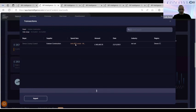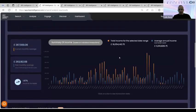What it's telling me here is that Graham Construction sent an invoice for 845,000 to Devon County Council. The buyers from Devon have said it was the infrastructure repair construction main contract. So it's given us a breakdown of what these invoices were for. But then go there and scroll down a little bit further.